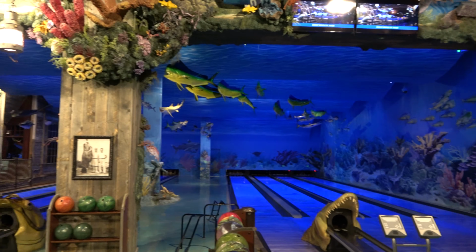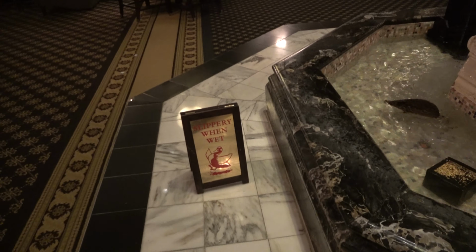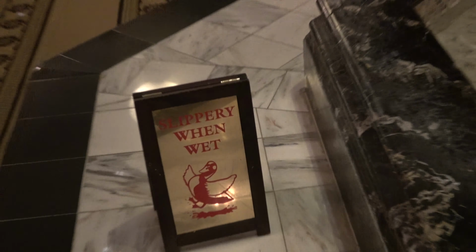But if you want to just come see the ducks, also, holy cow, is it beautiful in here. This is a beautiful, beautiful hotel with a wonderful slippery when wet sign because they have ducks in the lobby. Just to update my times on the ducks, they do march at 11:05.